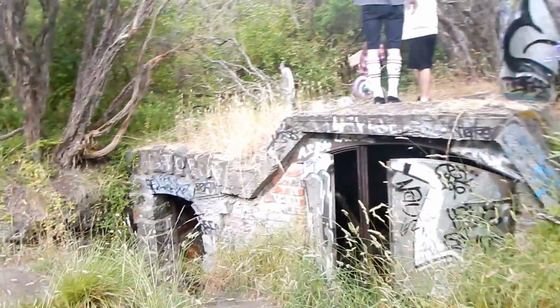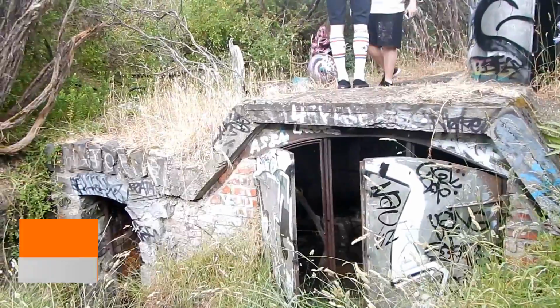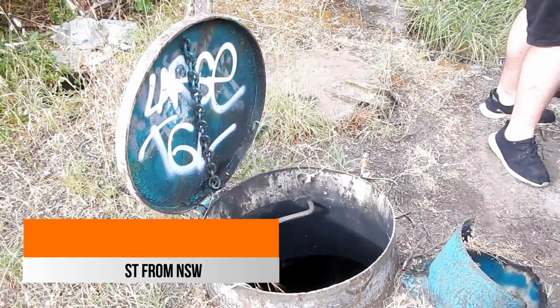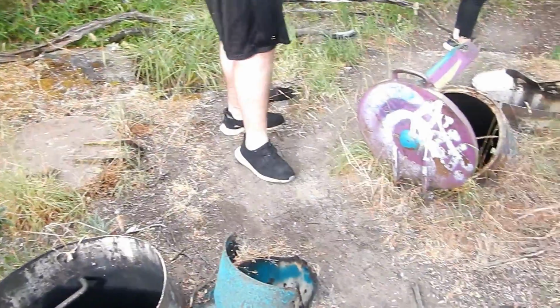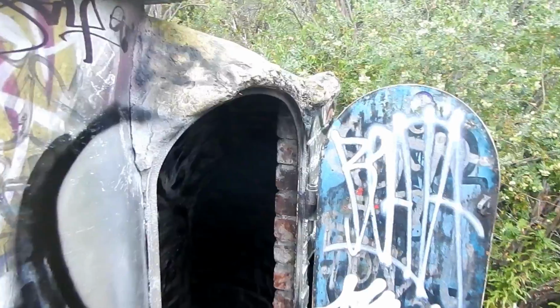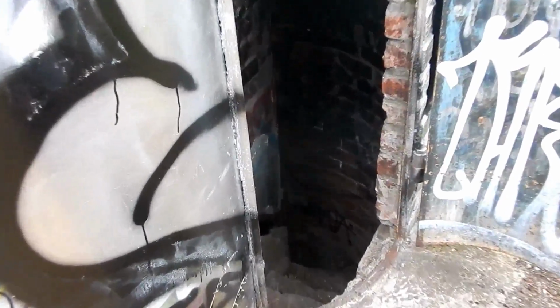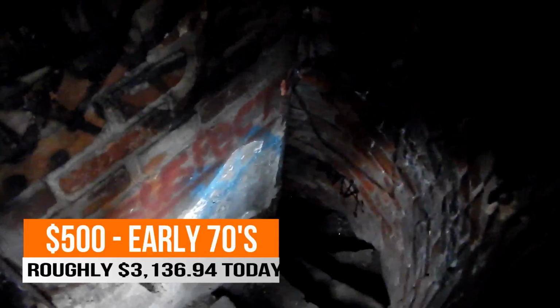In the late 1960s and early 1970s, Trevor Prest used to frequent the Cape Schanck area to enjoy the diving and desolate feel of the place. On the way to Cape Schanck one day, he spied a for sale sign along the Cape Schanck road. He called the agent and ended up buying the undeveloped building block for $500 in the very early 1970s. Originally he used to camp there and then decided it would be good to eventually have a more permanent building.